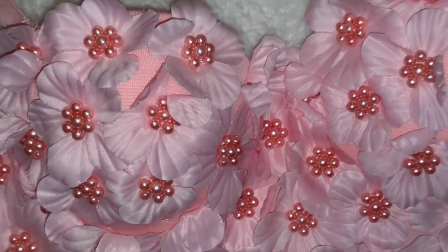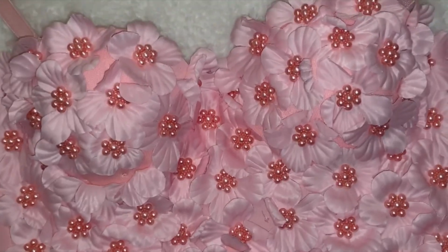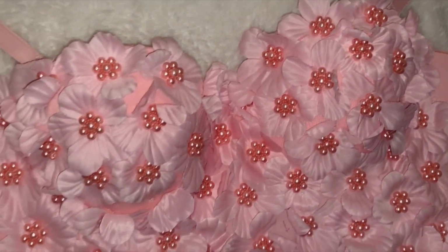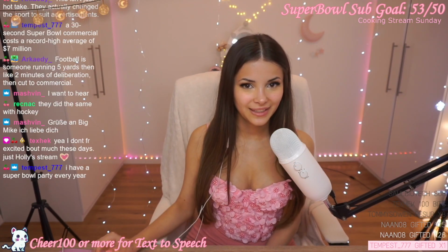And this is a close-up of the beautiful fabric. Again, it reminds me of cherry blossoms. And my last name is Cerise, so that is perfect. And this is me wearing it in my Twitch stream. I'm actually recording this after my Super Bowl cooking stream.